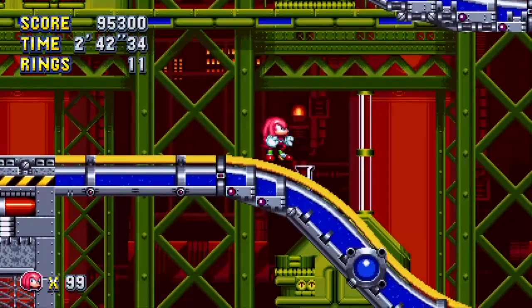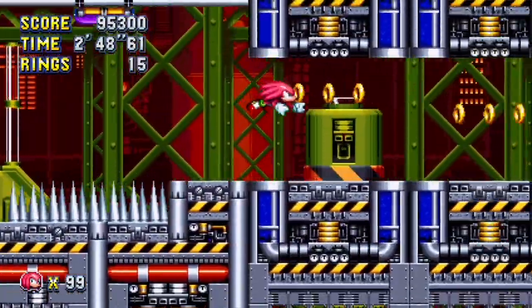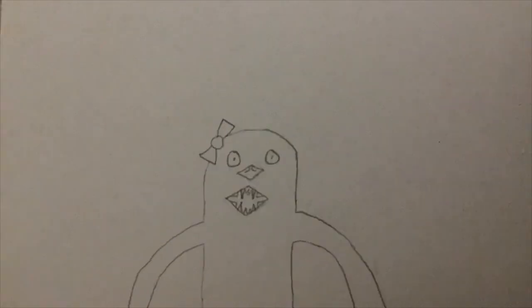Like, he's in a different place in the Green Hill Zone, and there's one major area, the main area where he gets his own area, as well as in Chemical Plant, but other than that, he basically just follows the same plot as the other two.